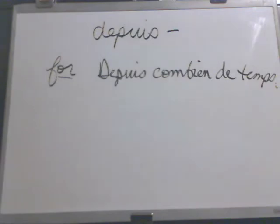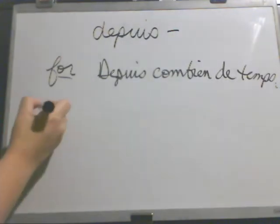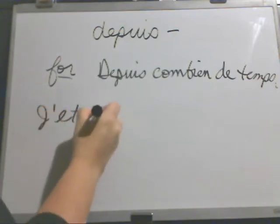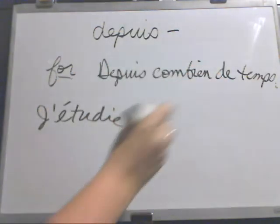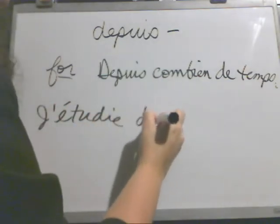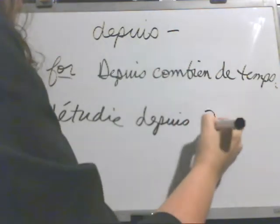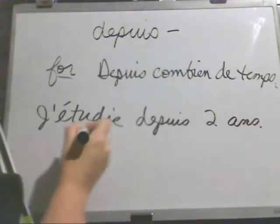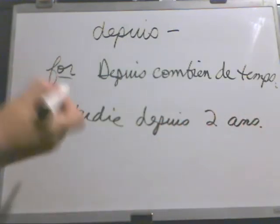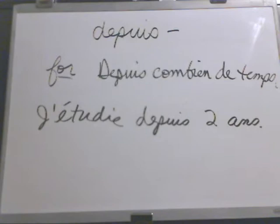So when you answer this question, our question was, depuis combien de temps étudiez-vous le français? J'étudie depuis 2 ans. I have been studying for 2 years. Okay. Notice that although we're saying I have been studying, which is a present perfect progressive tense, if I'm not mistaken, we're still just using the present tense in French.